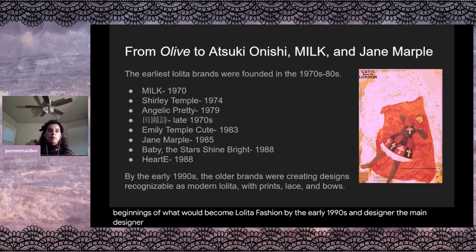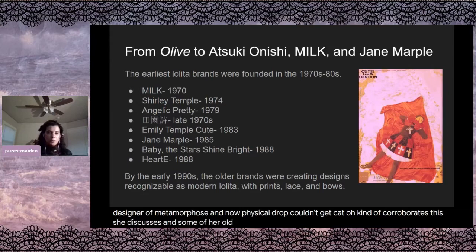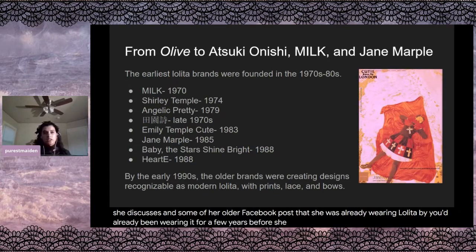The main designer of Metamorphose and now Physical Drop, Kuniko Kato, kind of corroborates this. She discusses in some of her older Facebook posts that she was already wearing Lolita by the early 1990s, and she'd already been wearing it for a few years before she decided to start her own brand.